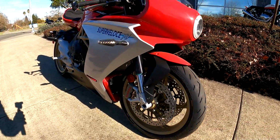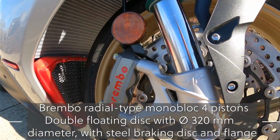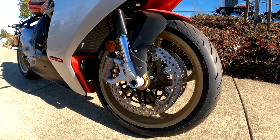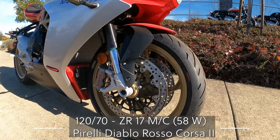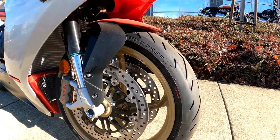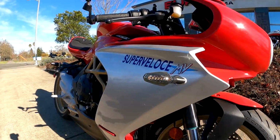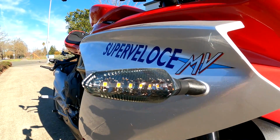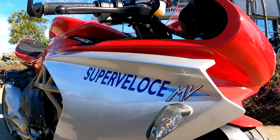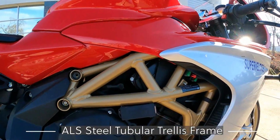So let's go ahead and go over the statistics on this bike. Obviously we have dual Brembo floating calipers and 320 rotors in the front. We have 17-inch wheels front and back. We are wrapped in the Rosso Corsa 2 tires, and we are running a 180/55 for the rear. Again, all LED lighting, which is very nice. Front blinkers look a tad long, but that's all right. And then the beautiful Supervolce. This gold trellis frame looks just phenomenal.